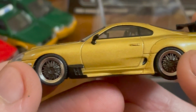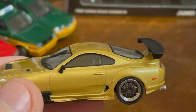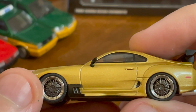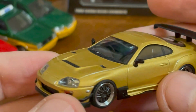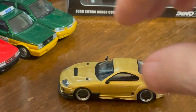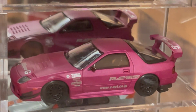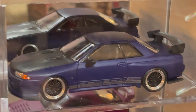This is very cool. The attention to detail is really nice. I appreciate it when that's a priority, instead of just making something that has flashy colors. The car that this company made, Ignition Model, like I said, I only had two before, this one in the matte blue and this one in matte pink, and they're just gorgeous. I just absolutely love them.